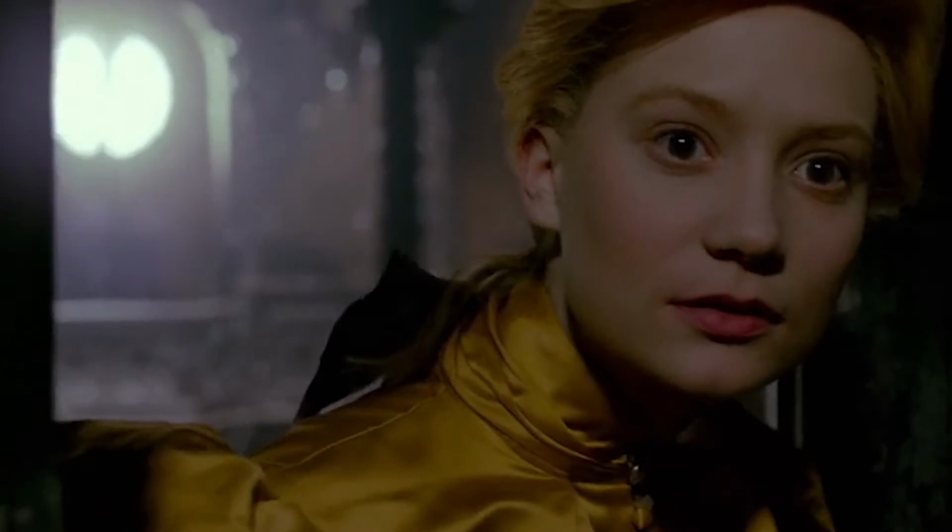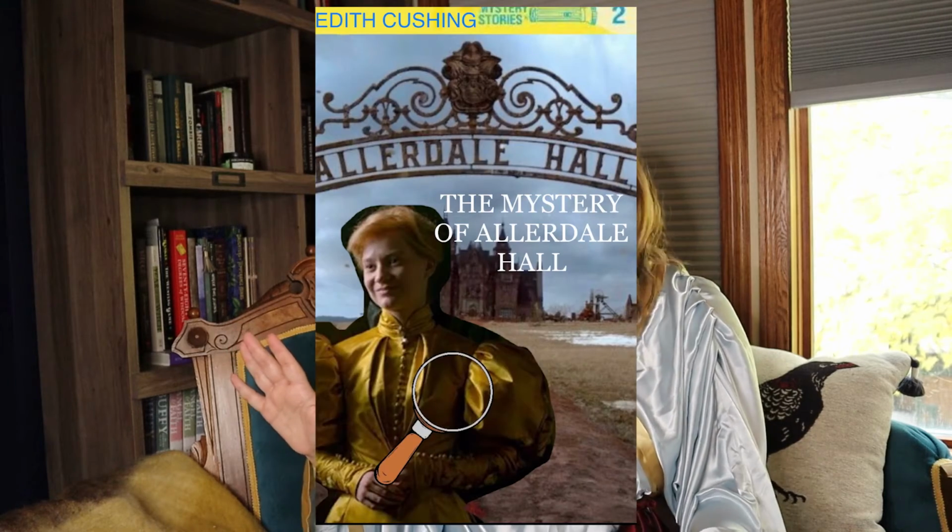Her next yellow dress is fondly known as the Nancy Drew dress. Edith Cushing and the Mystery of Allerdale Hall.